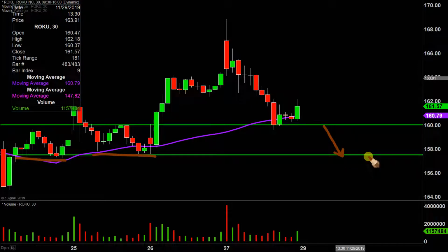Again, not a guarantee, but also would not be shocking to anybody if that were to happen, just because you look back here through the history of the chart and there just simply isn't any other sort of areas of support. So keep an eye on those areas from the support side of things.